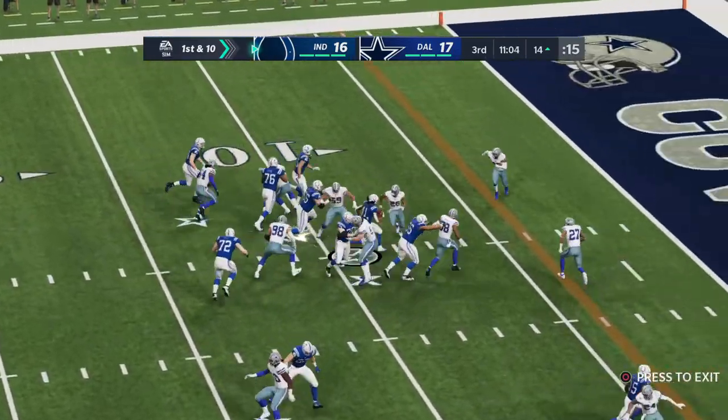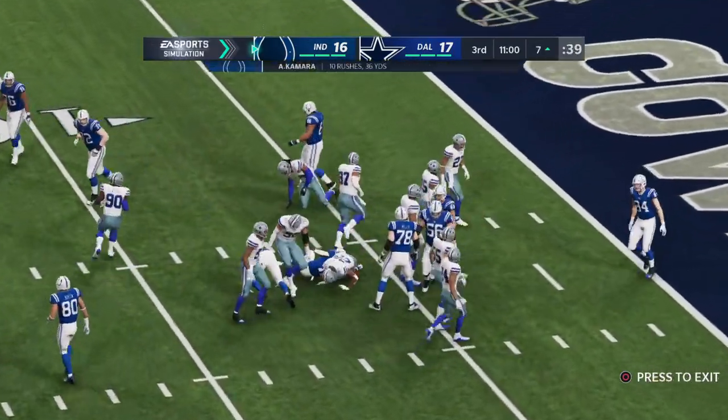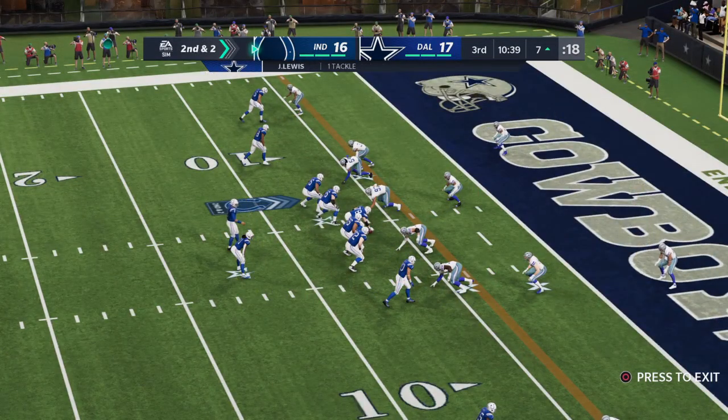A 10th carry for Kamara. And he's going to get it inside the 10 to the 7-yard line. Number 41. Just what you want on a first down run. Call it 8 yards. And it's 2nd and 2.